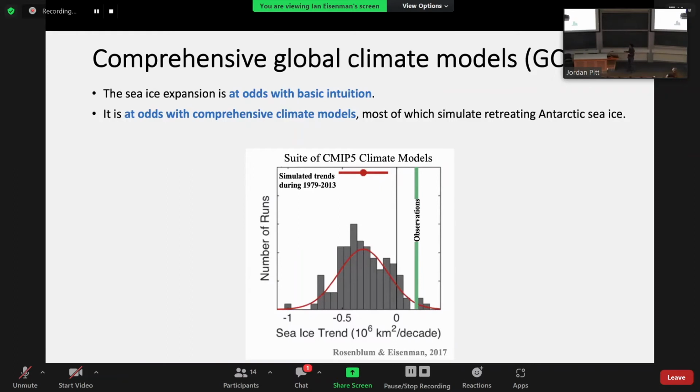Now, clearly the fact that the sea ice is expanding despite a warming globe is at odds with basic physical intuition. I think the most simple thing that everybody can probably understand is that when you warm the globe, you should melt the ice. It turns out it is similarly at odds with our comprehensive climate models. This is a figure from a paper written by a student in my group several years ago. This is just a histogram of the linear trend during the observational period simulated by a bunch of different climate models. Here's 0. So almost all the models are simulating a sea ice retreat. And then here are the observations in green with a sea ice advance. So comprehensive climate models don't give this.